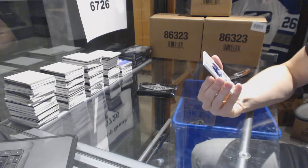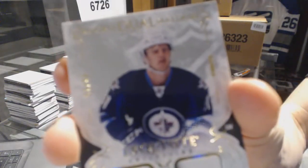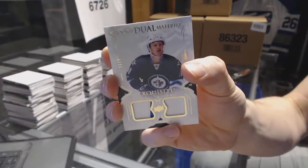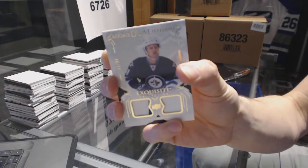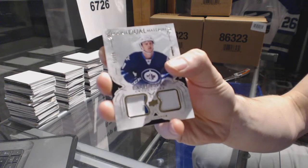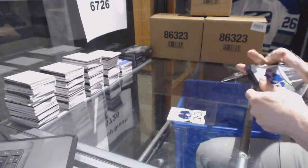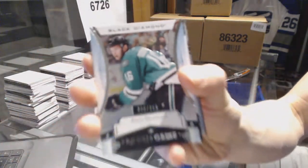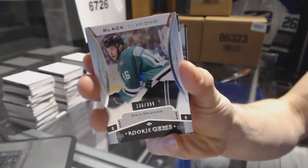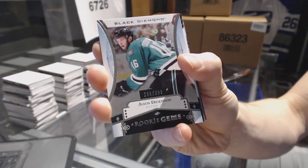All right, we've got an exquisite rookie dual patch, numbered 51 of 99 for the Winnipeg Jets, Kyle Connor. Exquisite dual patch out of 99 for the Jets, Kyle Connor. Base card, a rookie gems, number to 399 for the Dallas Stars, Jason Dickinson.